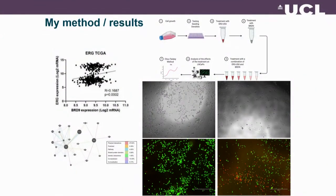The gene network map is quite small over there, but the black dots basically represent different genes, and there were links between BRD9 and ERG, though not directly. They were connected via co-expression, physical, and genetic interactions. So my project basically involved culturing the cells and then treating them individually with each drug before doing a combination treatment and then looking at the effects through imaging, taking hundreds of images and analyzing them through imaging software to look at confluency, so the percentage coverage of the cells, and then using different stainings to see whether the percentage of live and dead cells change depending on the treatment concentrations.